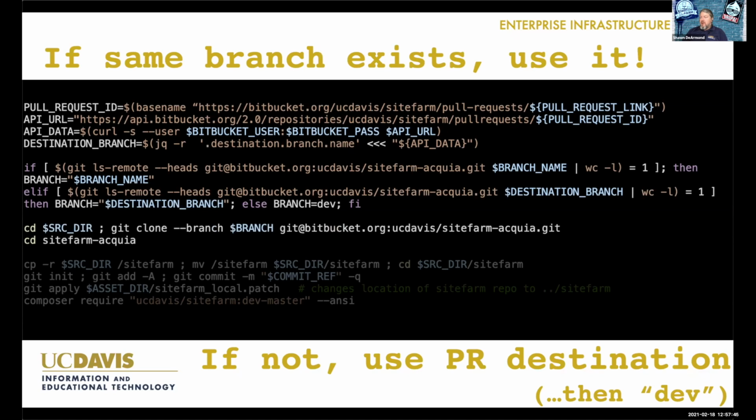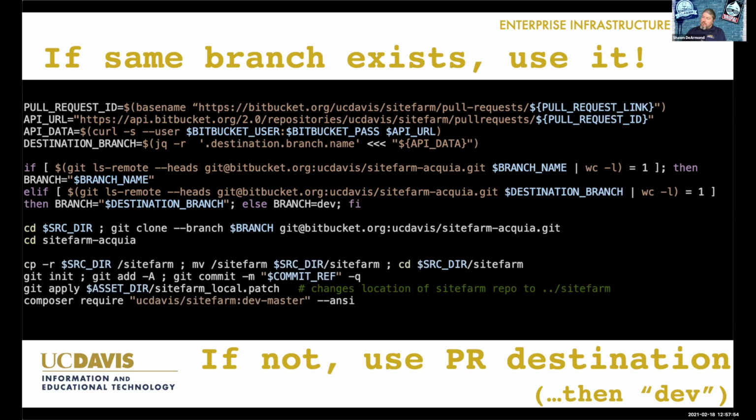Then we do some weird stuff here where we actually clone out the distro, and then we move into it, and then we copy the profile to a separate folder, and then do a require on that particular folder. Like, we actually create that as its own Git repo on Probo, on the CI tool, and then we change the location and using that patch that goes to the local on the CI tool, and then bring that in. So it's a little convoluted, but with this, we're able to get the same branch of the profile and the distro together.